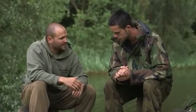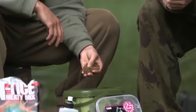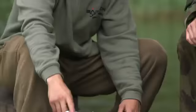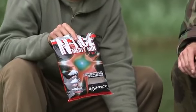Yeah. Great thing about Bait Tech is they just do everything so simple and easy, it's just great. They've brought out a new bucket specifically for this. It's got 3s, 4s and 6mm pellets. The halibut pellets, the halibut's really, really oily. I've also added a groundbait, and this is one of the best ones I think I've come across. Wicked bait, the Entice Meaty Mix.